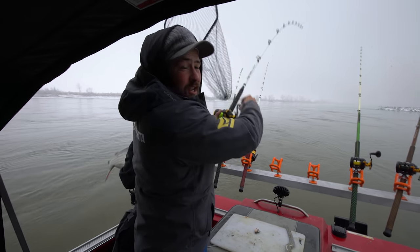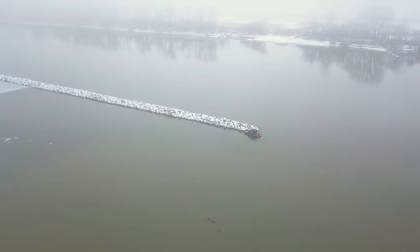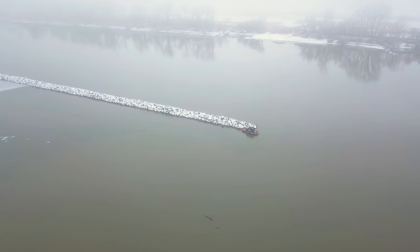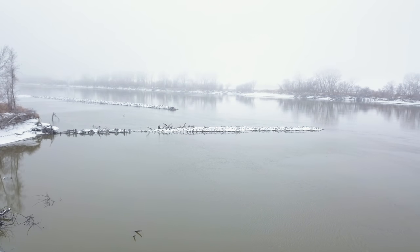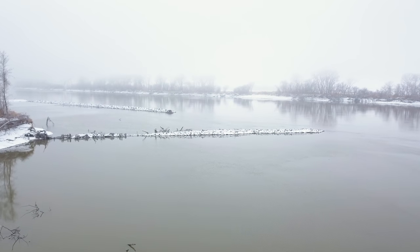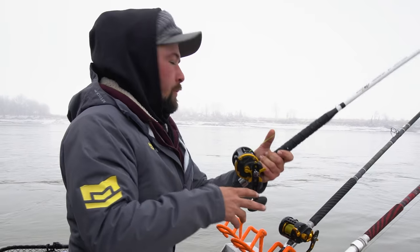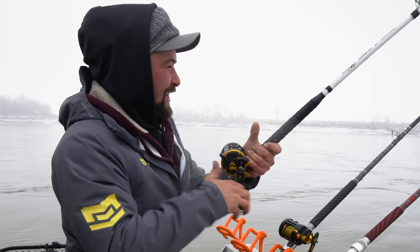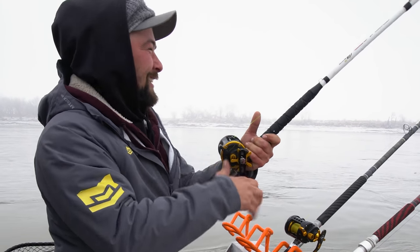What we're doing today is marking them with our depth finders behind these dikes. Precision anchoring, and they seem to be coming right on these seam lines where the main river is and the dikes are. They're not iced over yet. He isn't a real big one, but a nice January blue cat on the Missouri River. It don't get no better than this.